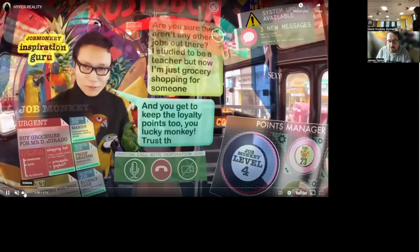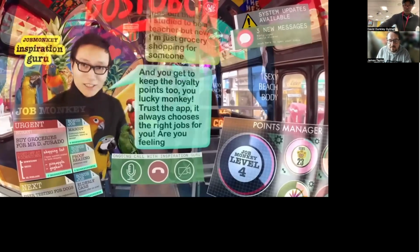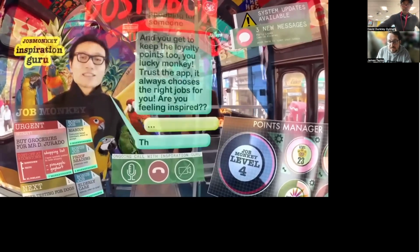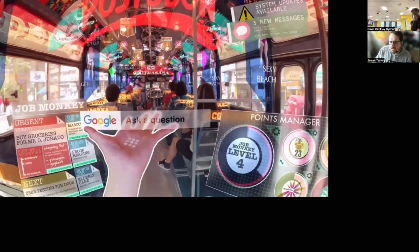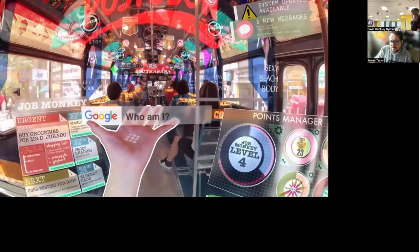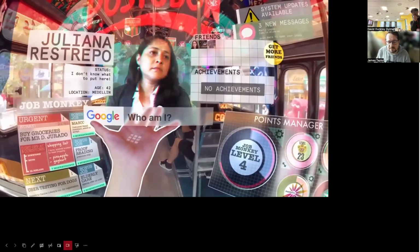So it gives you this information, this digital representation. This is mixed reality, augmented reality, something that a lot of people see as the potential future of it. It's very dystopian, this variation of it, but there are things you can take from this that are beneficial.